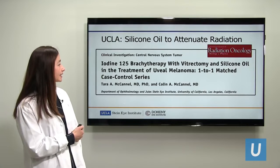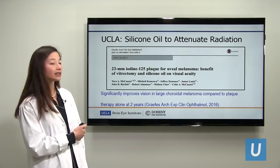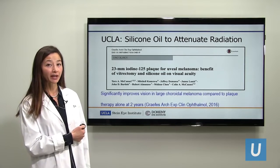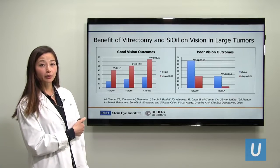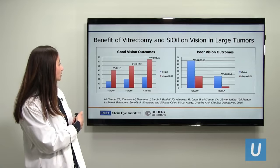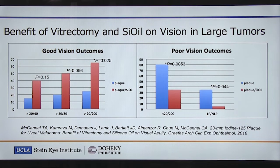This was our first study. This is the second study in patients, and most recently, our study in large tumors shows significant benefit by 2 years after treatment. Here is a graph that shows good vision and poor vision. The blue bars are when we use plaque alone. The red bars when we use plaque with vitrectomy and silicone oil. You can see that there are more patients with good vision and fewer patients with poor vision when we use vitrectomy and silicone oil.